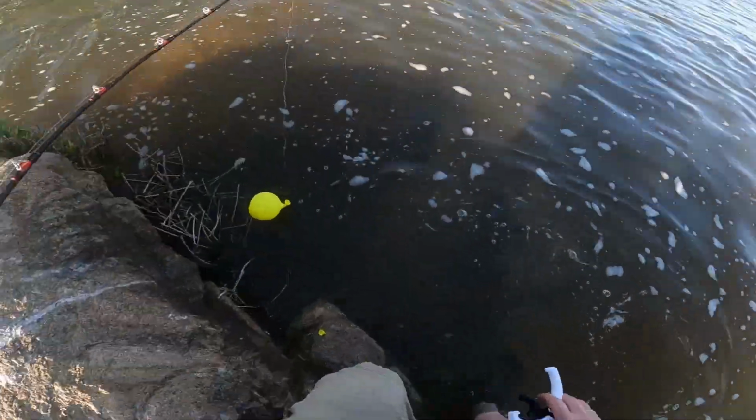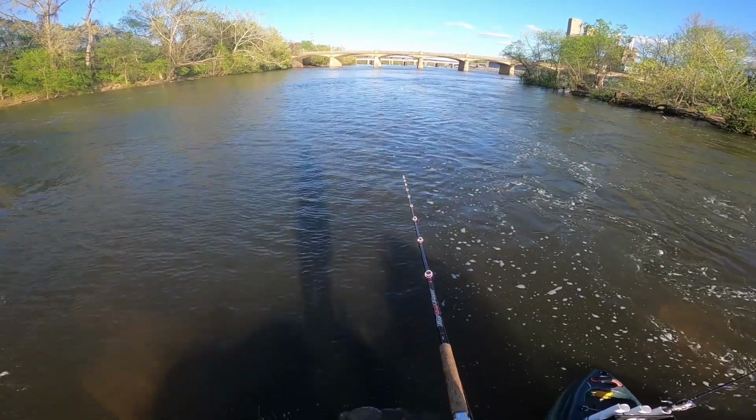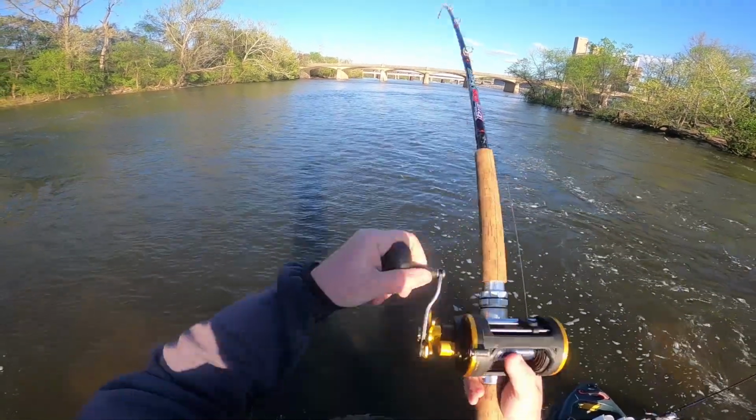Nice. All right, so I just went online and I found out that 5.16 kilograms is roughly 11 pounds, so pretty solid. That might be the biggest fish of the year for me, yeah. Let's get this sucker back out there because they're eating it up today. There we go.